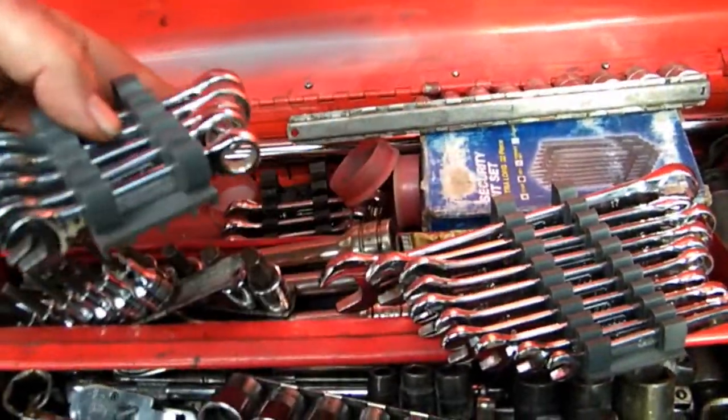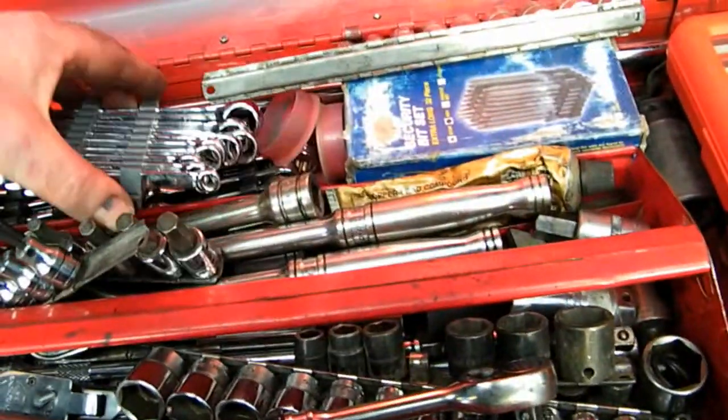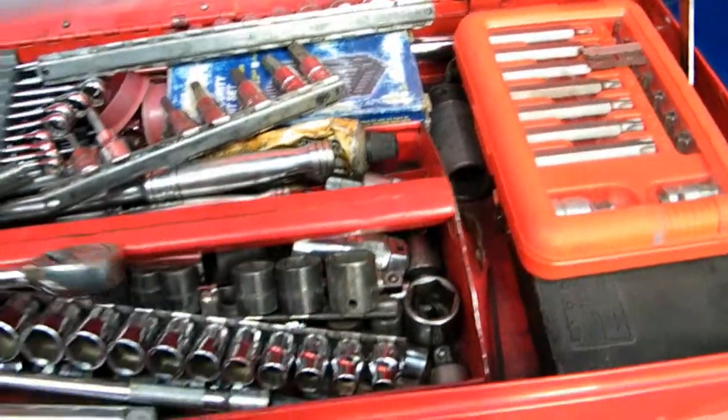There's my imperial Stanley ones, little short stubby ones. And we get into bits and bobs. There's a breaker bar down the back there. You can see that goes all the way along the back. So I was on about using it on the level bungs.